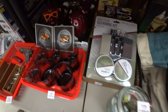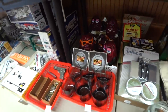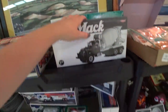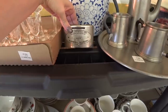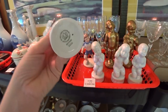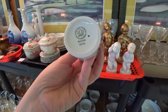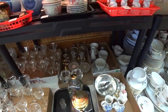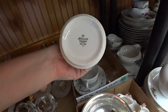Jar of marbles. Look at all the raisins. They're ceramic. These are Copenhagen porcelain, Bing and Grøndahl. All the golf stuff seems like some weird off brand. Oh yeah. Like they all looked familiar, but then the name was like, what?